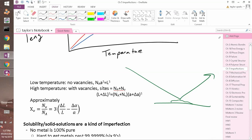You guys did this on the last homework or something, the Vesta one, and you figured out what delta A over A was. So if you know that, you measure that, you can figure out your vacancy concentration. You can use that to figure out formation energies and all these things that we might care about with vacancies.